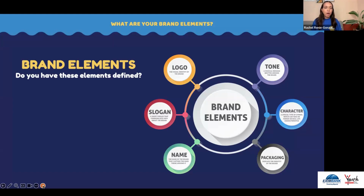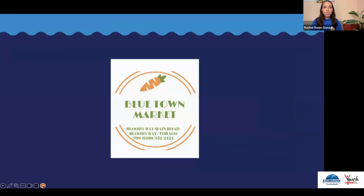So when a buyer or you get a big order and they ask you to send your logo file, it might need to be in a particular format, right? So you want to make sure that you have these elements ready so that when that growth opportunity occurs, you're ready to enter that phase, right? So I'm just going to show you a real example of a brand we enhanced actually through YBCC as well. So this is Bluetown Market.